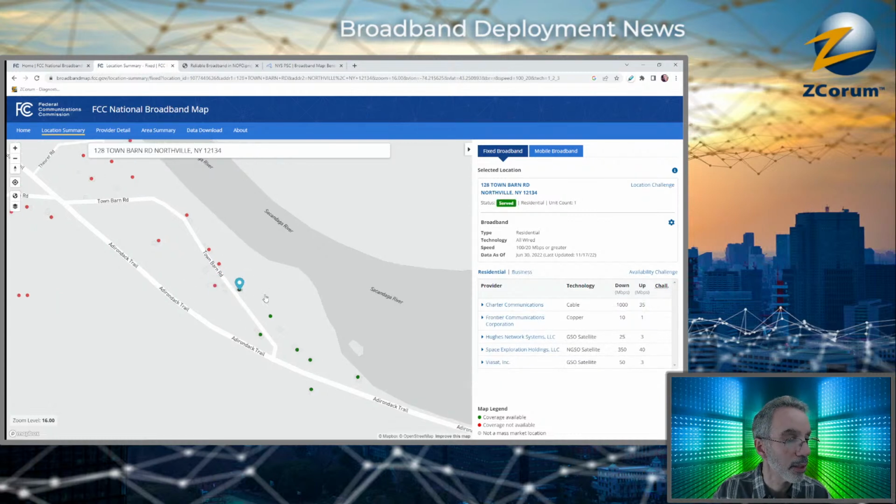So I click right here, and what do I have? Now I've got Charter coming in there. Charter is a cable operator, and they are 1 gig by 35 as their max speed that they're advertising. Now, what is it really? Is it really 1 gig by 35?